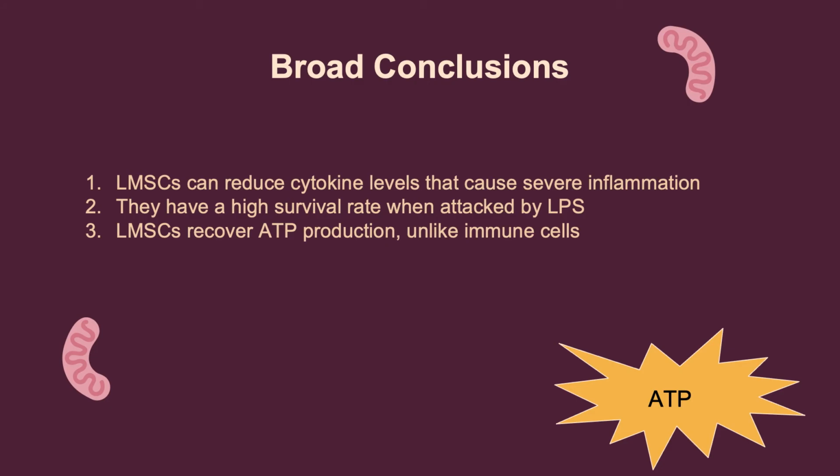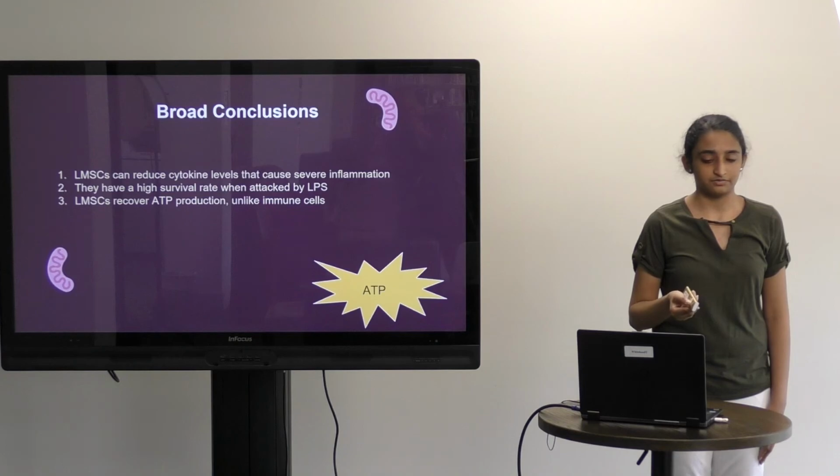So the 3 broad conclusions we can make from both of the studies were that lung mesenchymal stem cells can reduce cytokine levels that in turn cause severe inflammation and tissue damage. They have a high survival rate, meaning that they can withstand an LPS attack physically. And lung mesenchymal stem cells can recover ATP production, unlike the immune cells, like macrophages.